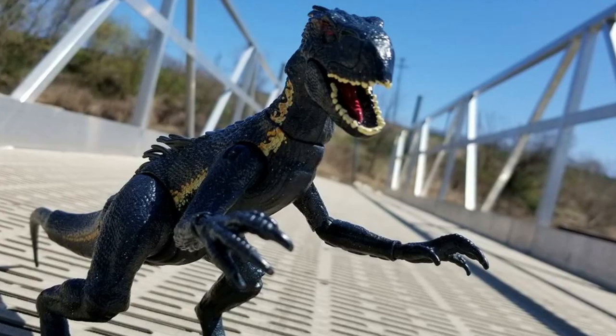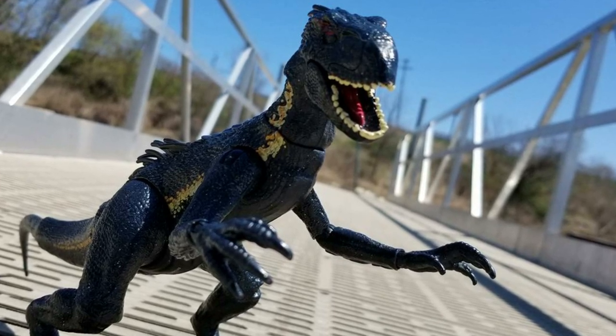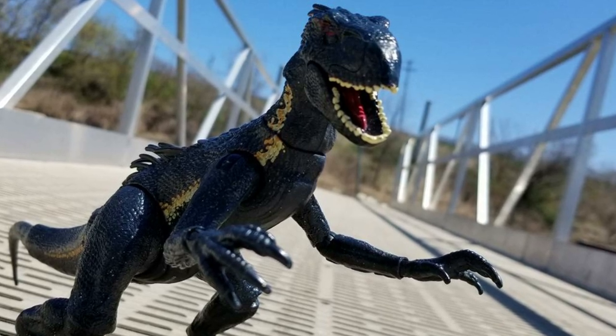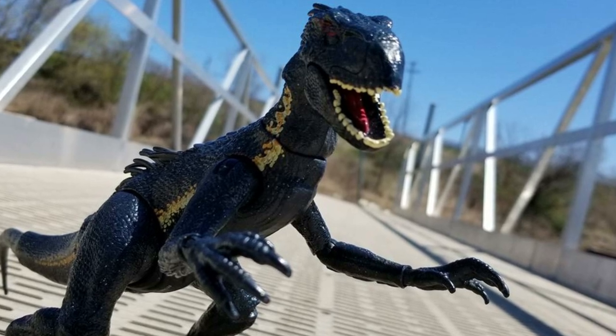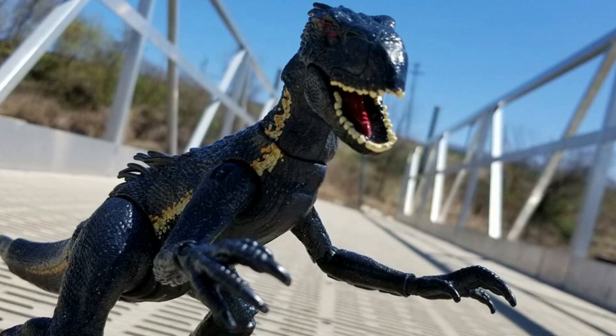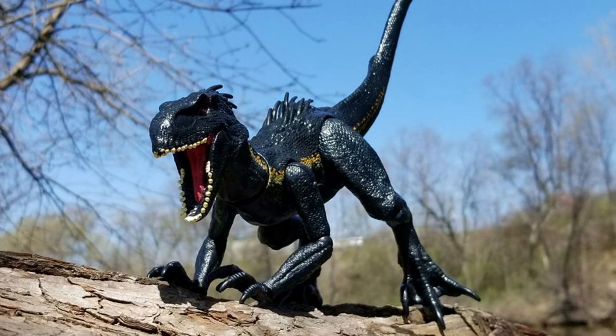So overall, the Mattel super articulated Indoraptor. This figure's alright. It's got a lot of articulation. Paint job's a little bit lackluster, but the mold's really nice. So if you guys are looking for an Indoraptor for your collection, I think it's a solid choice. But for kids, I think you're probably better off maybe waiting for the other Indoraptor that's coming out with lights and sounds closer to the movie.